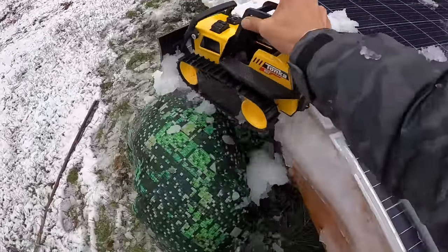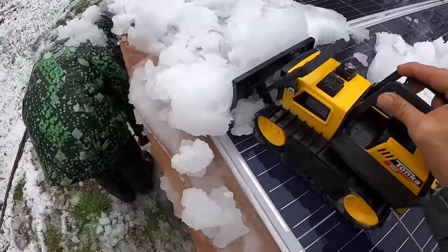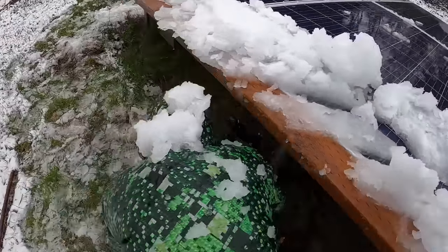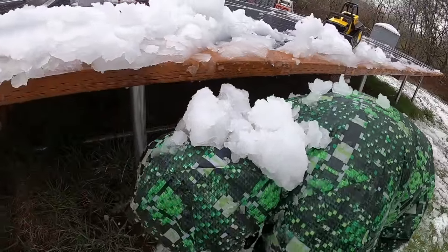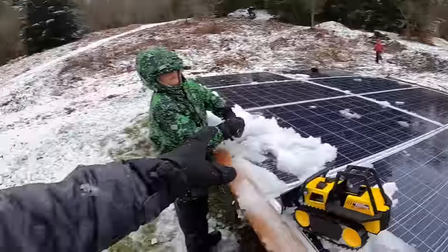Agent Pikachu really likes to get snow dumped on him. Did you see that? It's sitting on my head. What? Oh my gosh! It's sticking on your head. You're like a giant snowbank. We're almost done, agents. The job is almost complete.